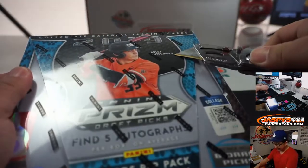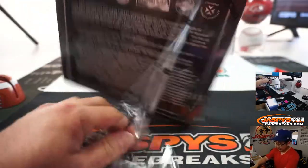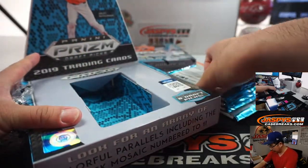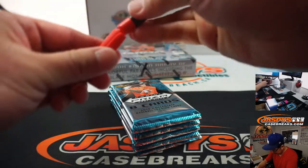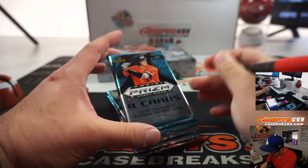So we're looking for guys like Adley Rutschman, Jasson Dominguez of the Yankees, of course, Bobby Witt Jr., so on and so forth. Actually, we'll just keep those facing up. Now, where am I going to write the number up? Put the number right here.